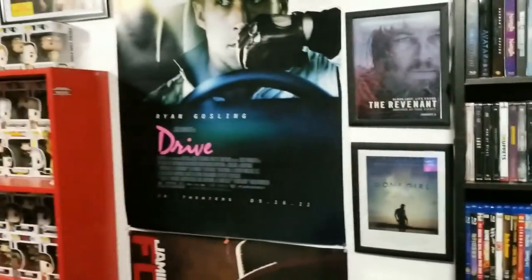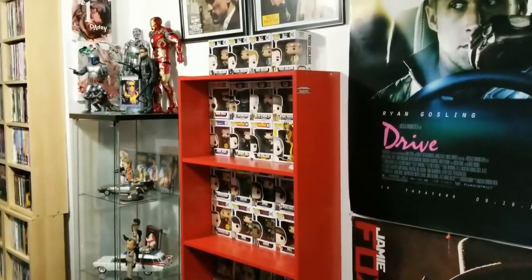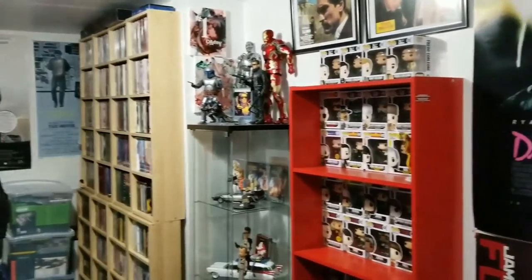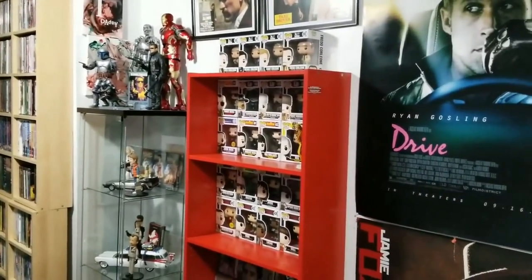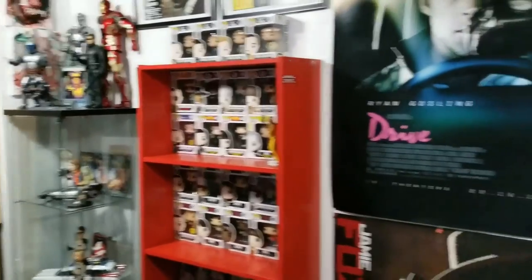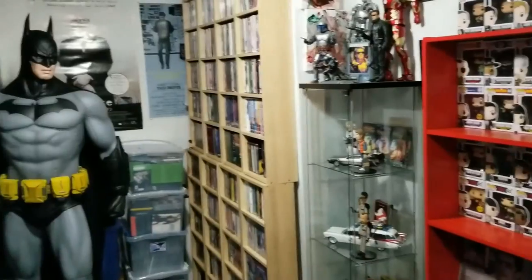I'm not a big clutter fan, so I try to get things organized so they don't look cluttered as much as possible. But it's kind of hard when there's all this stuff. And I've gotten rid of a lot of stuff, too. I've got to get rid of more stuff. I really do. I need to thin this room out a bit. But for now, this is it.